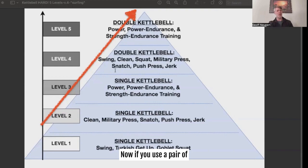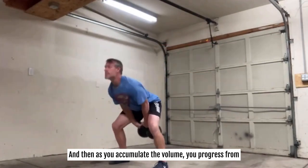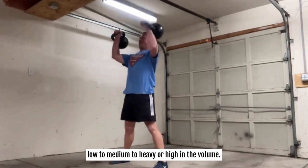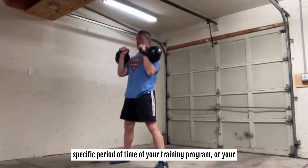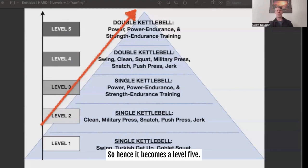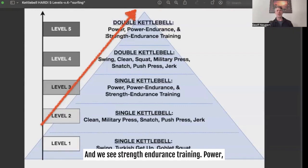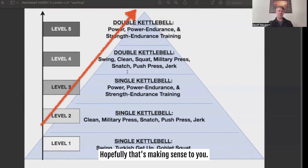Now, if you use a pair of kettlebells, now you're at level 4. And then as you accumulate the volume, you progress from low to medium to heavy or high in the volume. Then you're going to do more work in a specific period of time of your training program, your training workout, whatever you want to call it. And so then it progresses from a strength program to a strength endurance program. So hence it becomes a level 5. So if we come up here to level 5, you see double kettlebell training. You've got double kettlebell training, and we see strength endurance training. Power endurance, strength endurance. Okay. Hopefully that's making sense to you.